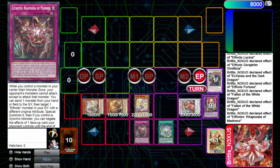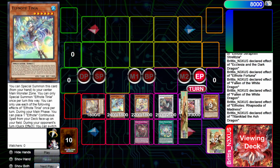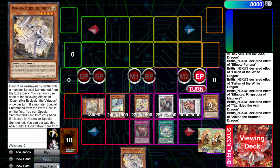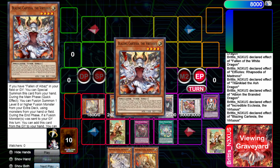And during the end phase, we're going to use the Rhapsodia. We're going to tribute the Ecclesia for Tinia. And the reason we're doing that is because Ecclesia comes back, and we got Titaniklad to add us our follow-up. And we have our Albion to set the Fallen the Virtuous. And then you have both Cartesia and Ecclesia to grab themselves back to your hand.